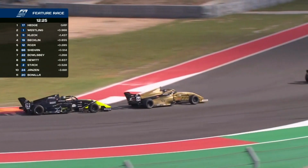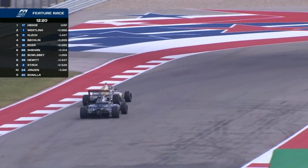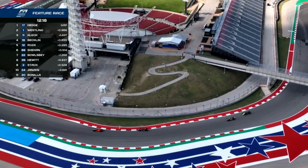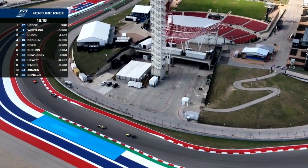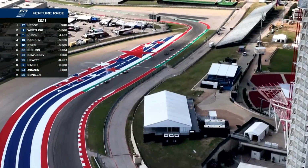Going defensive then for Sheehan. Yep. Well, we saw an inside move in the Formula 4 there. I think it was Elkin, the young Israeli driver, made a great move up the inside at 14 and 15. That was really impressive.